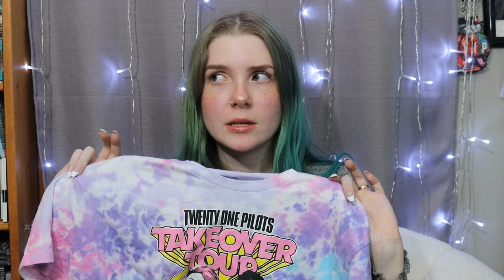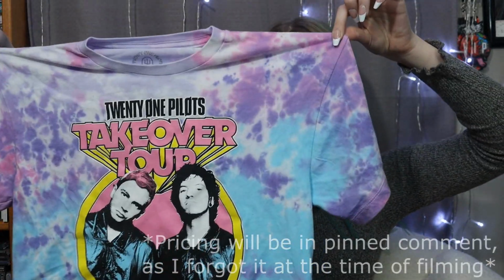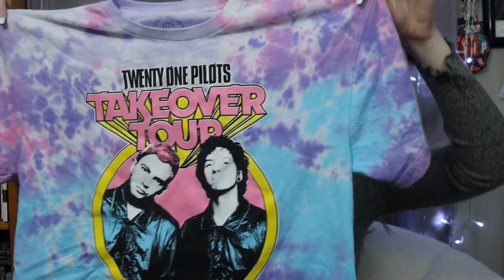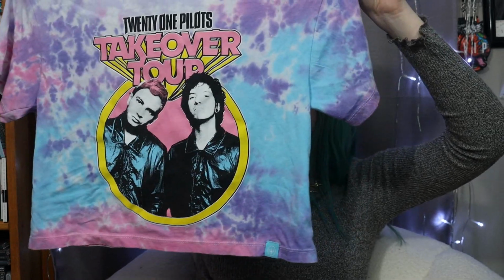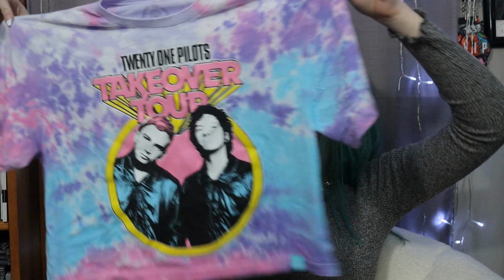I'm just going to show you all the merch that I bought on the Takeover tour. So the first thing that I got, if you saw my show 2 vlog, you will have seen that I wore this in that, but this was the crop top. I don't remember the price on this. I think it might have been $40 to be honest. But it is a tie-dye crop top. It is a pretty nice crop top. It's not super short, but it is definitely a crop top.